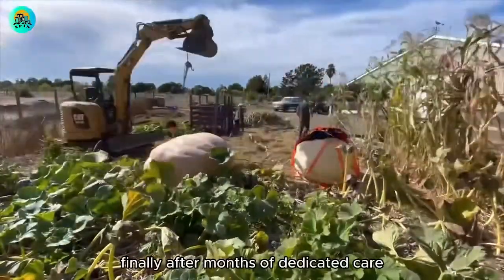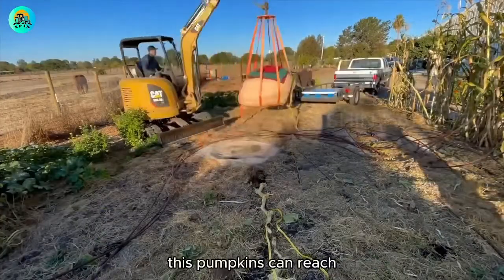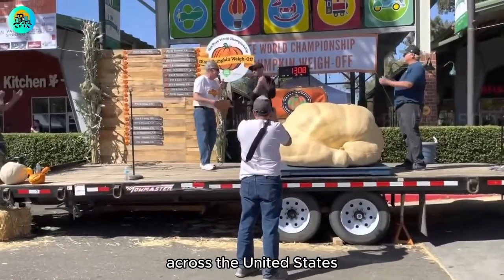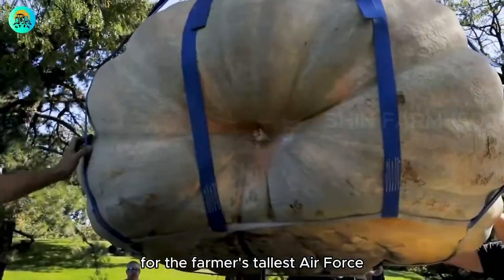Finally, after months of dedicated care, Americans will harvest giant pumpkins. These pumpkins can reach weights of up to hundreds of kilograms and will be displayed at giant pumpkin festivals across the United States. This is truly a worthy achievement for the farmers' tireless efforts.